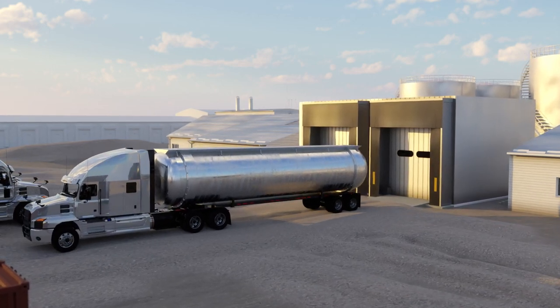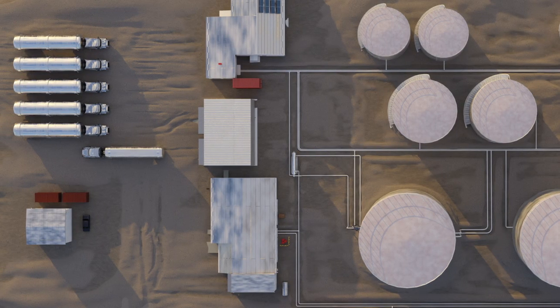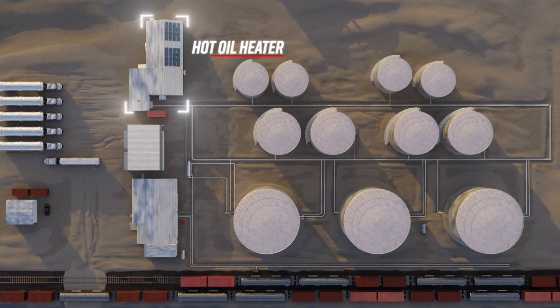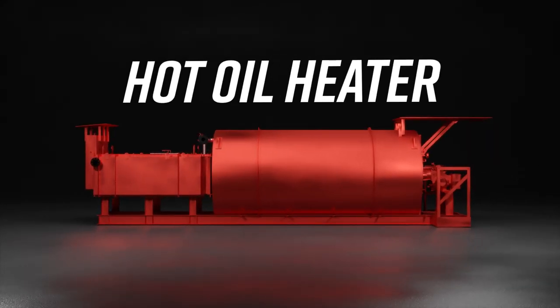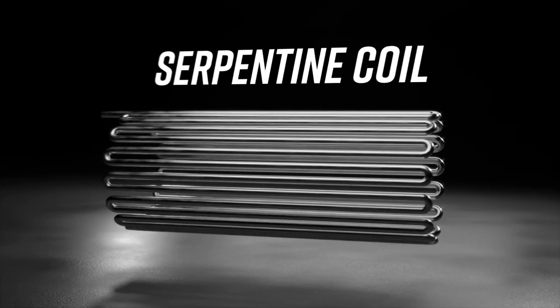Asphalt slurry must be warm to efficiently pump through an asphalt plant operation. Many pieces make up the network to process quality asphalt, but a high-quality hot oil heater is at the center of that system. Hot oil flows through the serpentine coil and the attached economizer section for maximum efficiency.